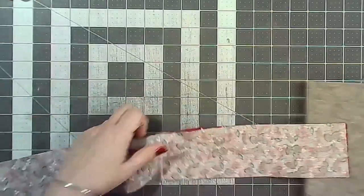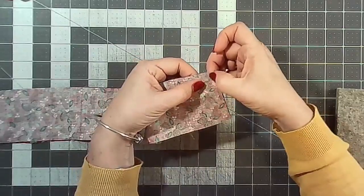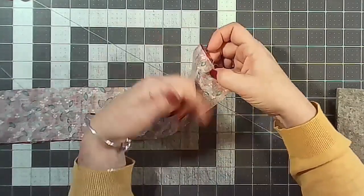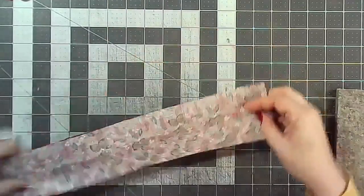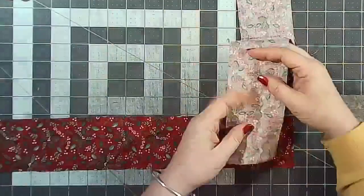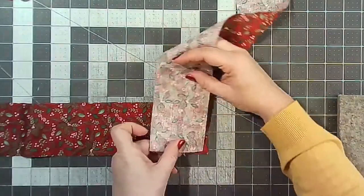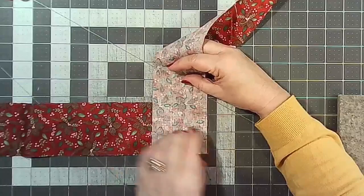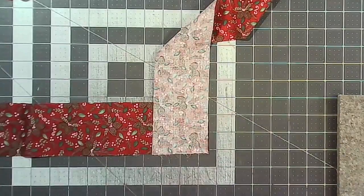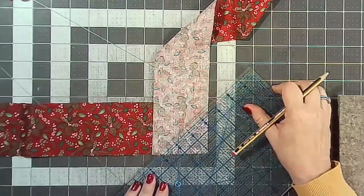Now, you can absolutely, on something like a placemat, just straight join this. You can just stitch all the way down like that and join your binding strips that way. Or if we're doing a binding tutorial, we can do them diagonally. So first one face up, next one goes face down, right sides together like that, and line up those edges. You're going to make a little diagonal line across like that.